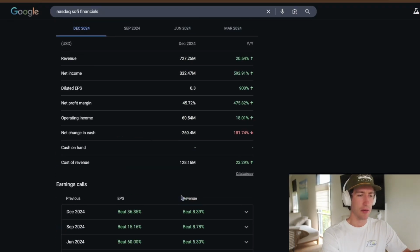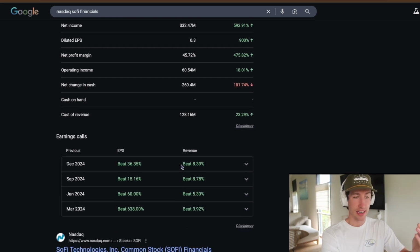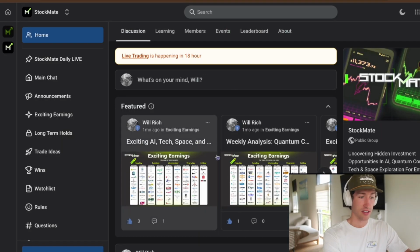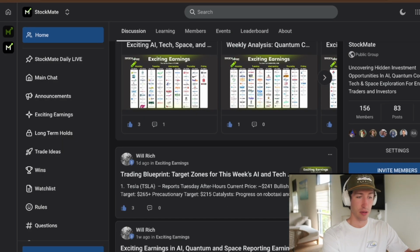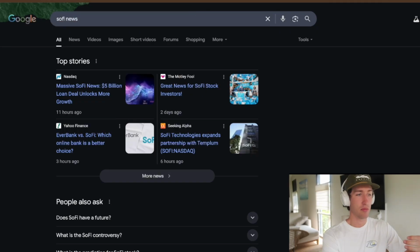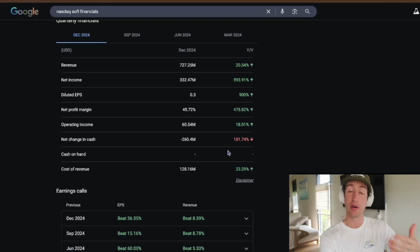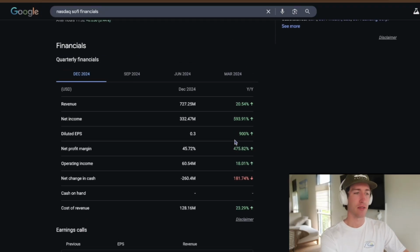Now they have some upcoming earnings, I believe, which we'll be taking a look at as we normally cover again in Stock Meet. And we were just looking at some earnings today with Tesla. You could see some of the earnings that were coming out, and we're following those as the earnings call and the financial results have been there. But when it comes to the SOFI earnings, if they continue to grow and continue to have these types of earnings, it will be very good for the company.